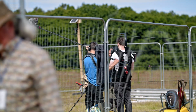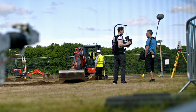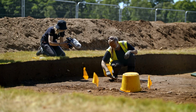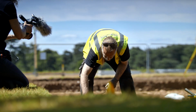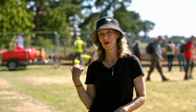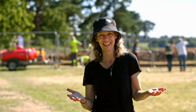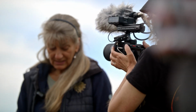We have 3 crews, and we have them positioned in different places so that if we're maybe doing a background scene, we've got somebody else doing what we call trench watch, and they are sitting there waiting for something to happen. And it's a lottery. Sometimes the minute you stop and you go away, that's when they find the thing. But we have to be prepared for everything. That's what archaeology is about.